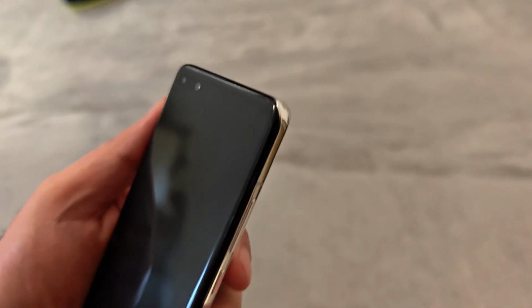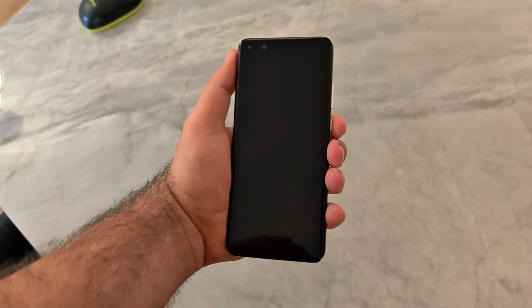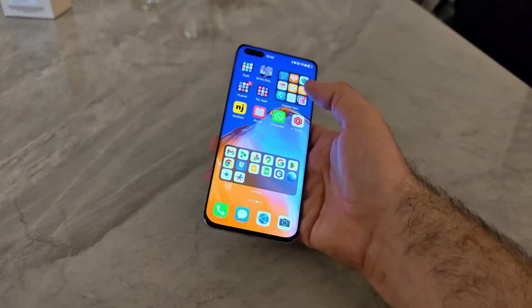You have a curved display all around, and that makes it look very modern. And the thing is, you can buy it for like 100 or 150 euros today. So it's a very cheap way to get a very good phone. Now we will take a look at the software experience here.